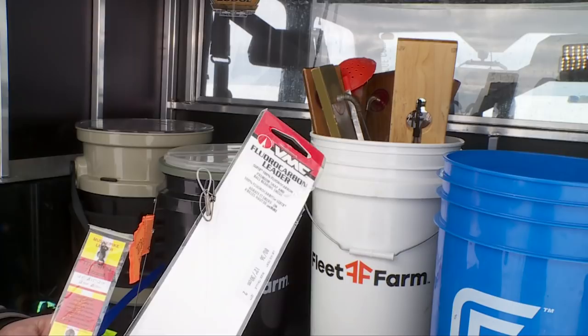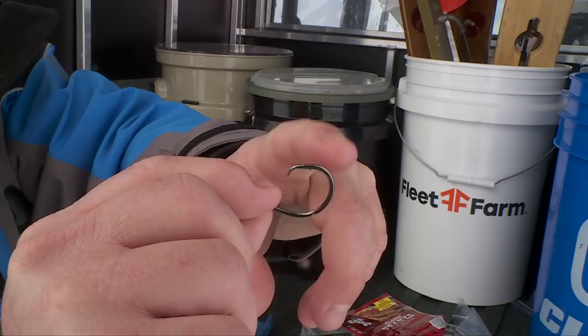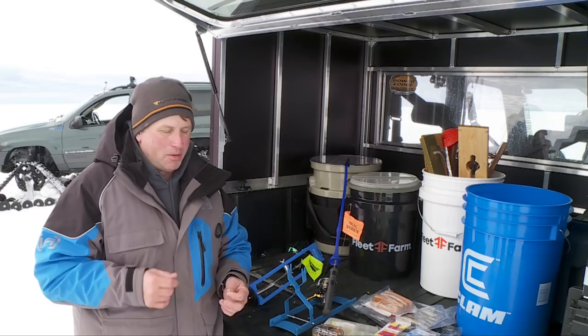A heavy fluorocarbon type leader or a titanium. These pike have big teeth, so they'll cut your line, so you definitely need that. A couple options when it comes to hooks: circle hook. I really like circle hooks. Why? Because you don't have to set the hook. Typically, they're not swallowing it. When you start reeling, the hook typically gets hooked right in the side or the top of the mouth. Really deadly way. Obviously, you need some heavy sinkers to keep that bait down.